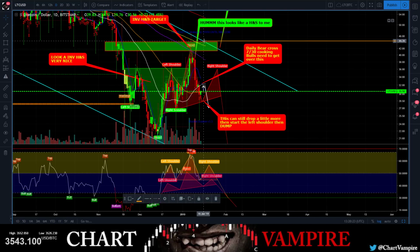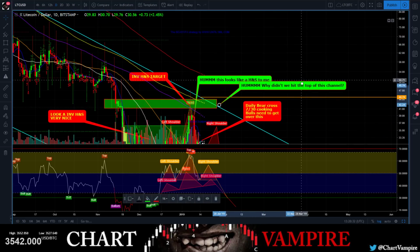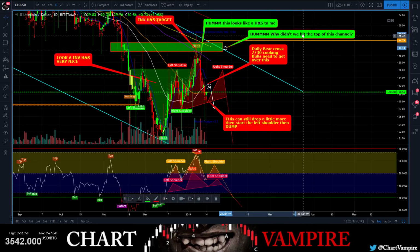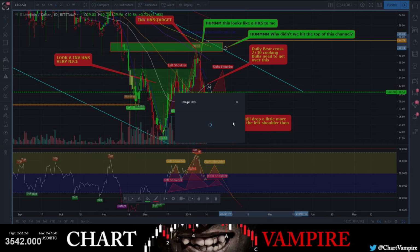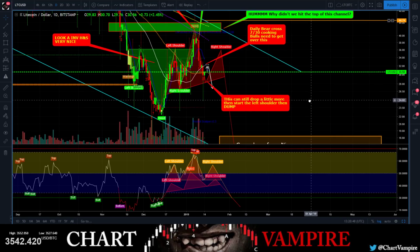So the top side, for me, this is a daily chart. This is a big mamma jamma chart. So the top side of this chart is still, there's this, boom. Why did we not hit the top side of this channel right here? Okay, so this to me is very interesting. Maybe a sideways move, something, I'm not sure, but I don't like it that we haven't hit the top of this channel yet. Yes, Sarah, you, of course, young lady.